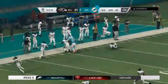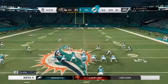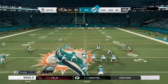And there was absolutely zero pressure on the quarterback on that play. 3rd down, and he has all the time in the world to eventually find an open receiver for a first down pickup.